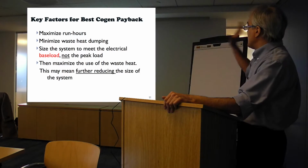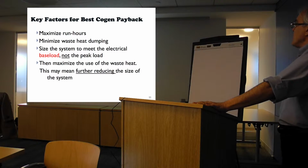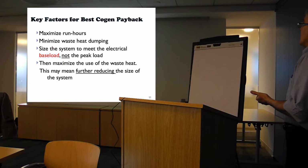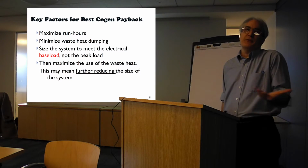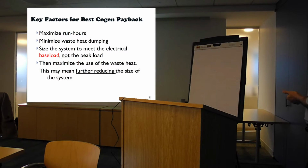So these are the factors that will lead to the best payback. You want the thing running as much as possible. You want high uptime. You want to minimize dumping. I hate dumping the heat. I feel like, what's the point, right? So you want to minimize the amount that you dump.